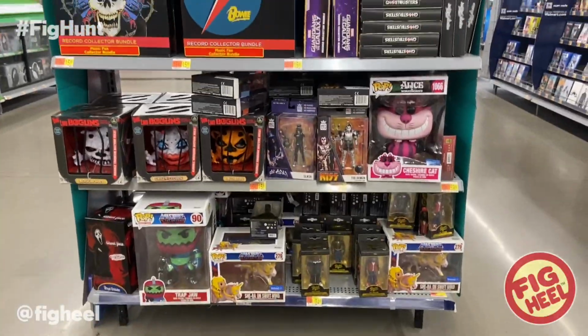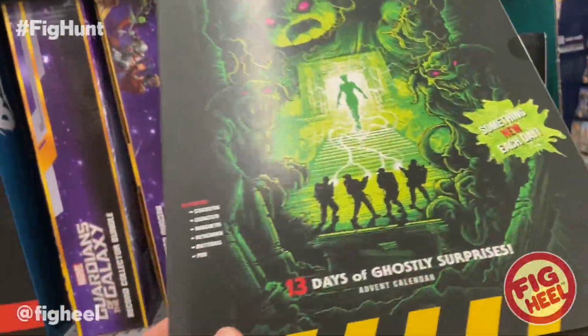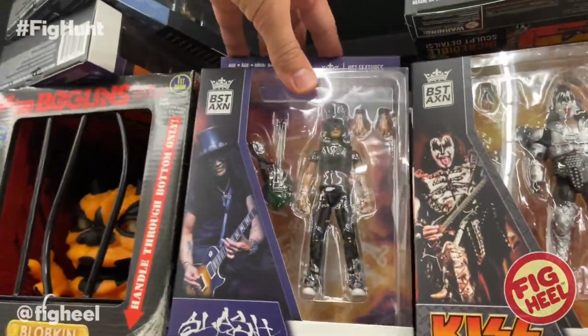So we went over to collectibles. And they were stocked with stuff. They have these weird record collection things, and they don't really tell you what's inside of these random boxes of stuff, so it's kind of weird. I don't see how they expect them to sell.